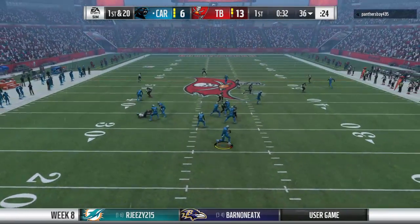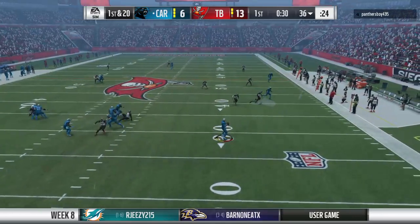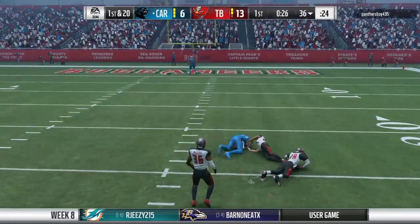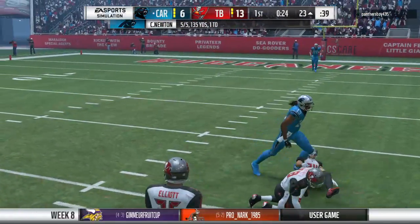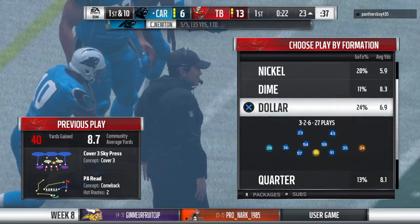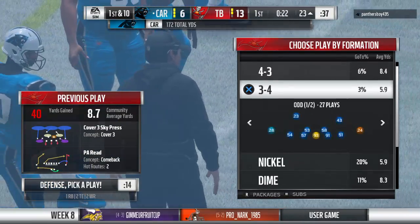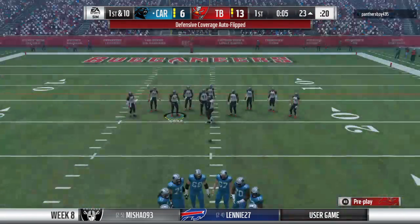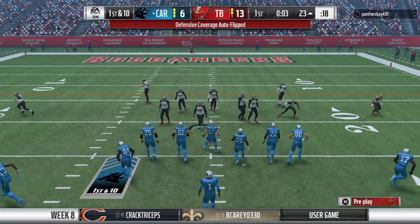Back to throw, Newton. Escaping the pressure right. Going deep for Benjamin. And that's caught inside the 30. And he finally goes down at the 23-yard line. A big play that time, Newton to Benjamin. And even 40 yards.